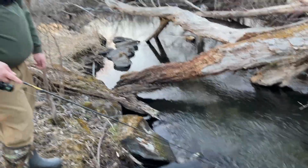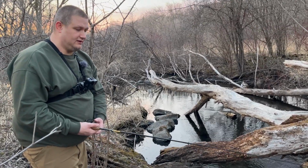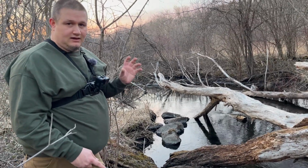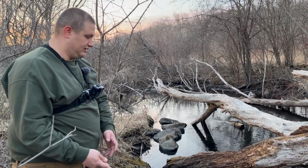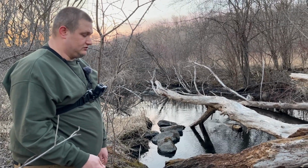And brook trout are related to lake trout. They're very aggressive fish, and they hit a lot of different bait presentations, anything from insects to minnows, worms, crayfish, anything that mimics any of that life underwater is going to catch these brook trout, rainbow trout, brown trout. But out of this particular little stream, I have never caught a rainbow or a brown trout yet.